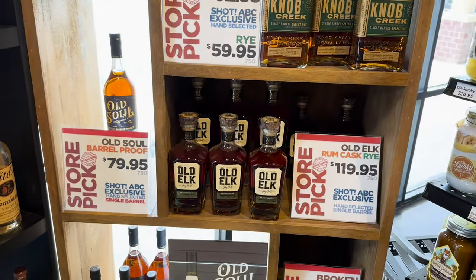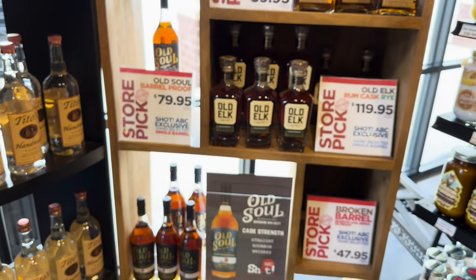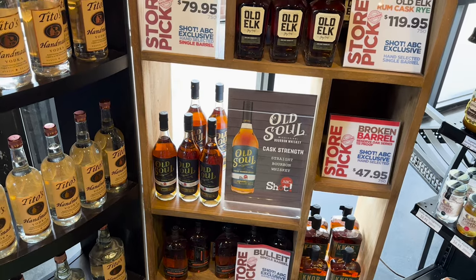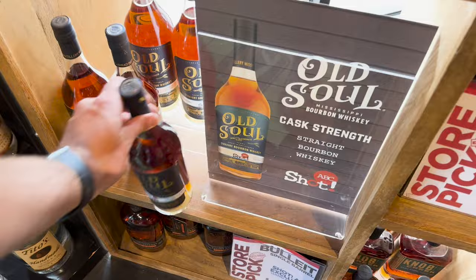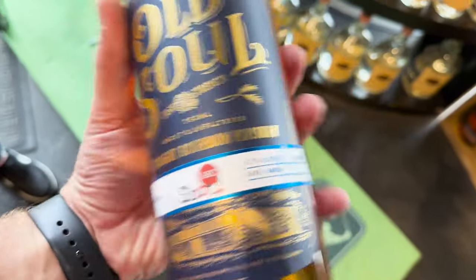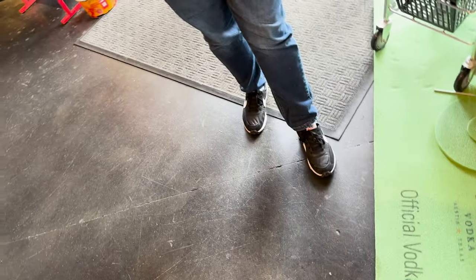The guys actually flew out to Colorado. Yeah, the Old Soul cask strength has been really popular. Everybody likes the Old Soul cask strength, especially the single barrels. They're really good for the price. And the proof is high, which is what somebody spending $70 on a bottle, unless it's some big name brand, is going for, like higher proof most of the time. They're not spending $100 on a bottle that's 90 proof.